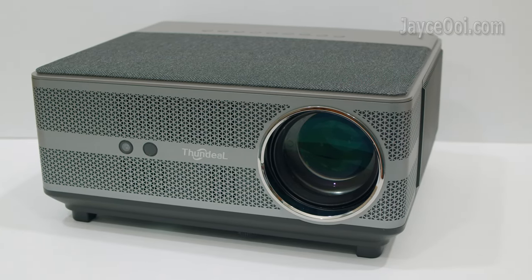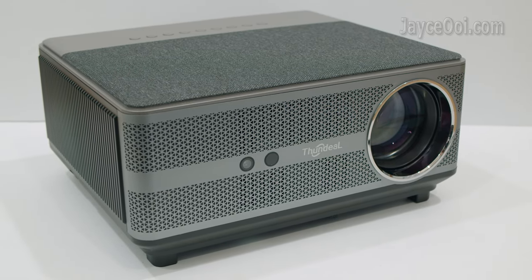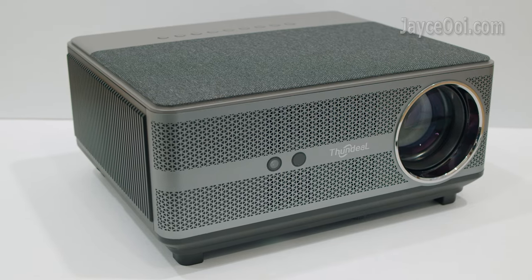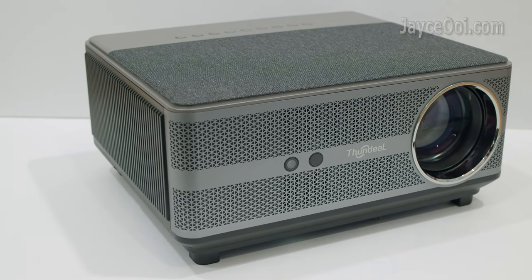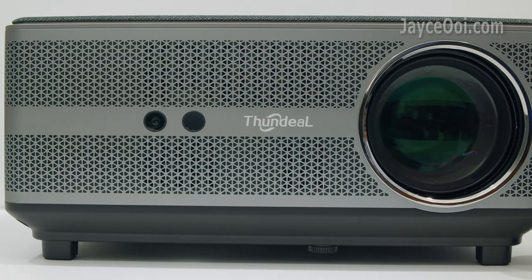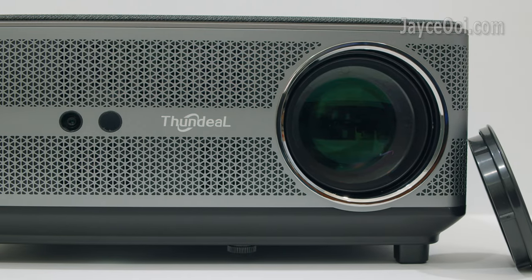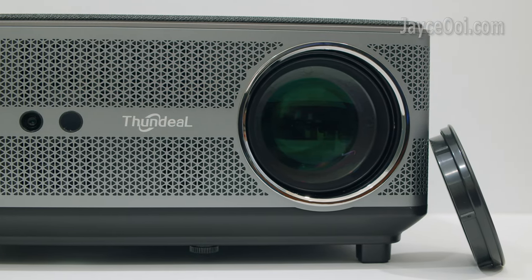Excellent build quality with rock solid plastic housing. Stylish in design too. By the way, it is a large projector, taller than I expected. The main lens, camera and sensors are located in the front. Fully enclosed optical that is free from dust.